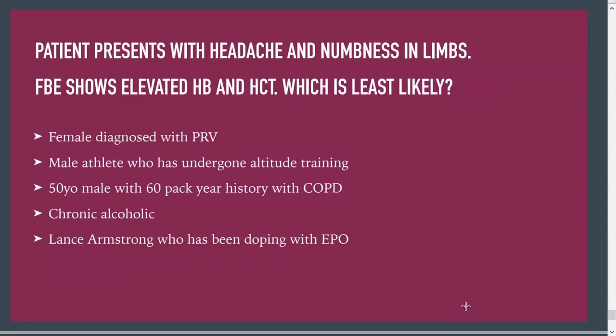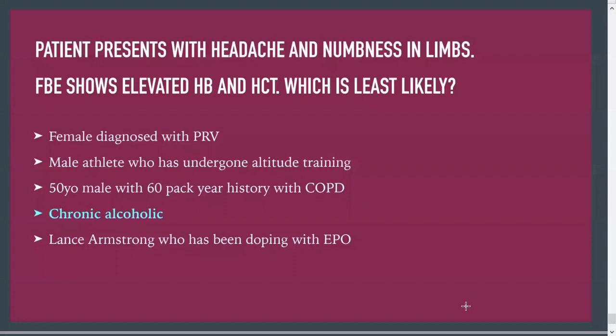Patient presents with headache and numbness in the limbs. Patient shows elevated Hb and HCT, which is your hematocrit, which is the least likely. So, alcohol? Yeah. So in this case, we're asking which is the least likely. PRV will get you increased hematocrit. Male athlete who's undergone altitude training, so same stuff as increasing your EPO and blood cells, this will have an increased hematocrit. Lance Armstrong, who's doping on EPO, increased hematocrit. And finally, if you have a long smoking history as well as COPD, in some cases, this can make you somewhat hypercoagulable or increase your HCT. So that's an important thing to know.